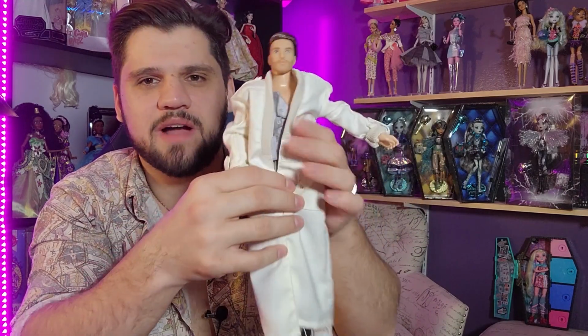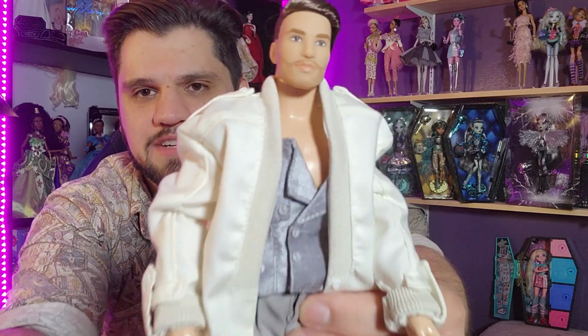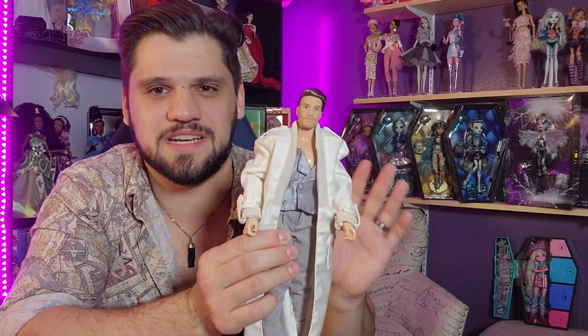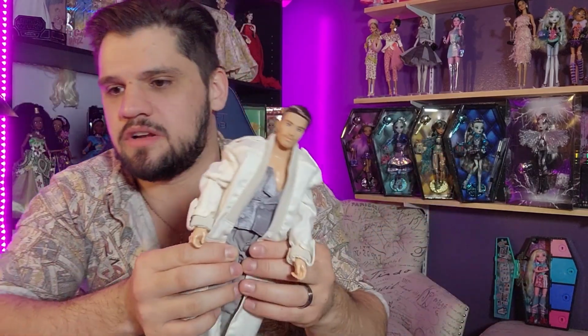But overall though, I mean, he looks decent. I feel like this outfit doesn't really match his vibe super well. His face is a little goofy. I feel like the reason that these kinds of outfits work on Integrity dolls is because their faces are so fashion and mean looking.